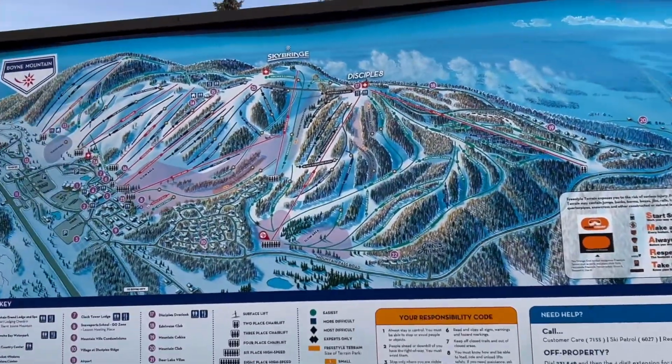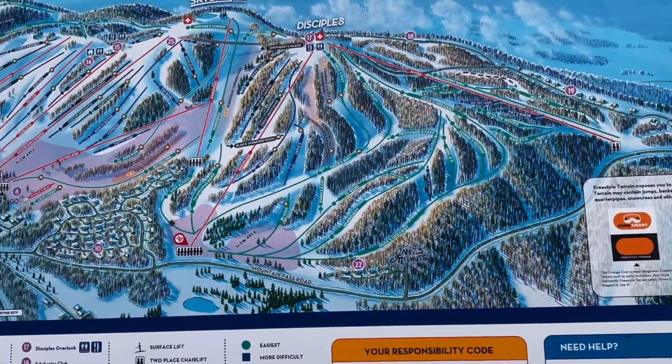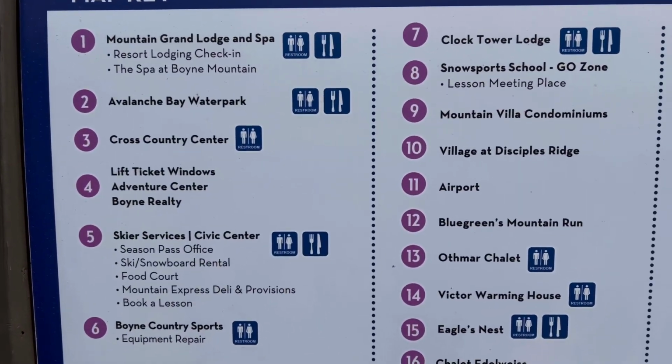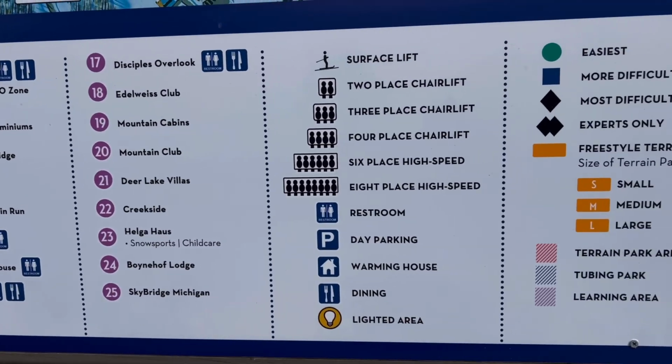Alright, so here is Boyne Mountain Resort. Got a little map here. I think that's pretty cool. It's got all the lodges, map keys. You can pause it if you want. Check it all out.